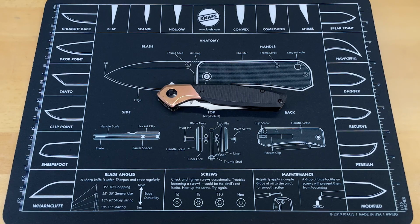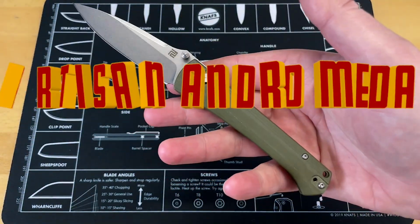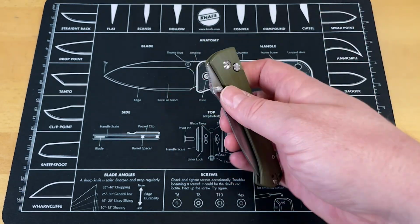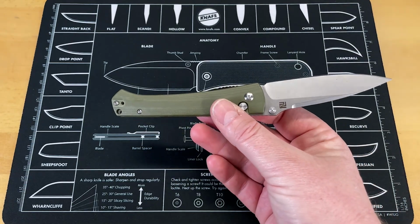So let's bring up the last knife. The Artisan Andromeda design by Ray Laconico. I did a video about this being the Laconico design that got overlooked. And it still holds true, and that's why I thought I would throw it in this one. This is a great, great knife with a unique and interesting look.